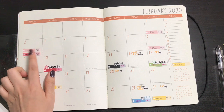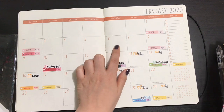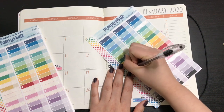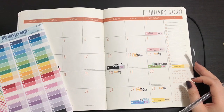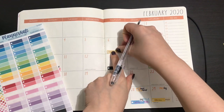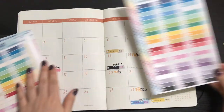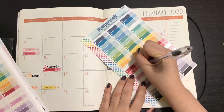Then on February 6th, I had to give a gift in cash, and I used gold for that. So I'm going to put gift. It's 10. Sorry for the noise, guys, in the background. Okay, so the 6th was a gift and $10. Then I did reload my Starbucks card. So I'll put Starbucks, which I haven't reloaded in a long time, and I paid that off.